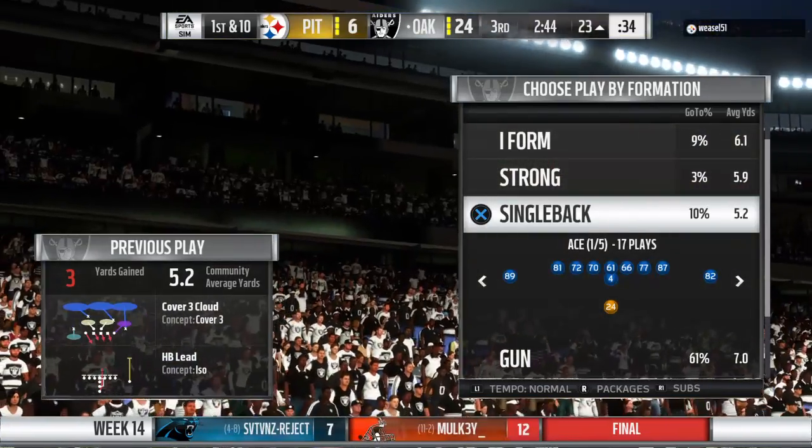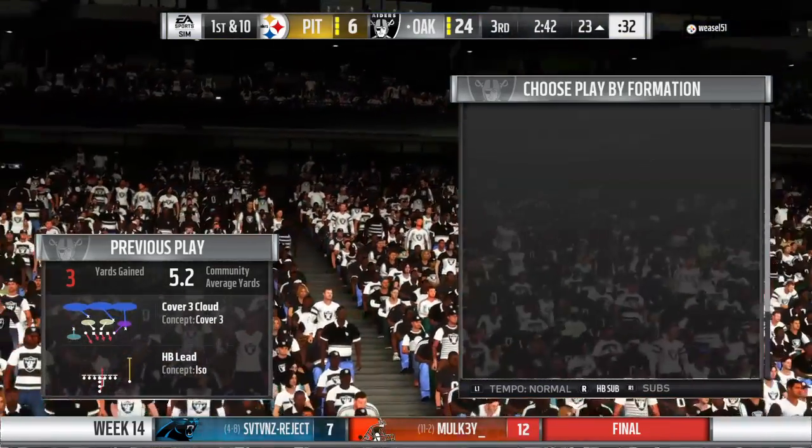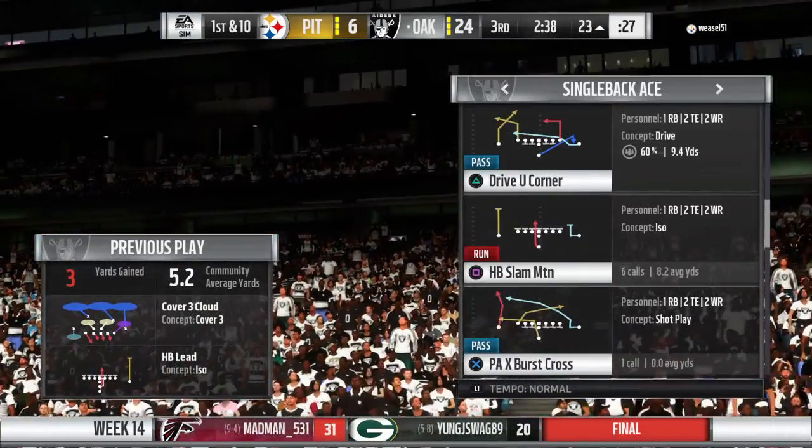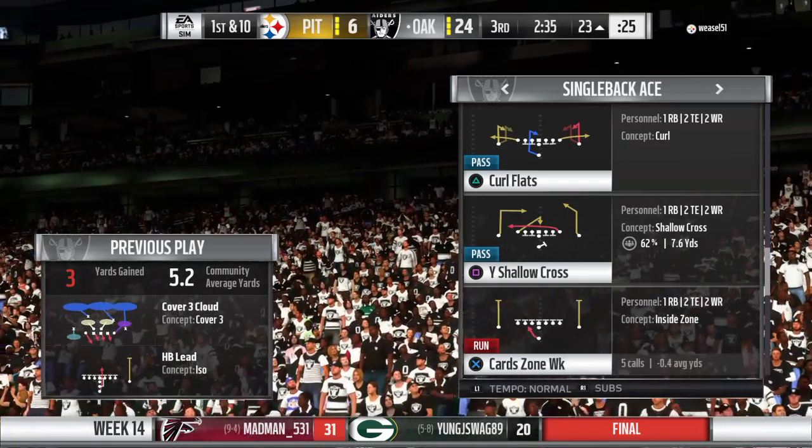Well, this has been a long drive. In fact, it's eaten up a good chunk of the third quarter, which is precisely what you want when you're playing with the lead. You control the football, you control the clock, and impose your will on the defense.